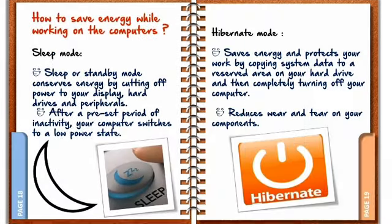And here we are gonna talk about how to save the planet during our computer usage. There are two modes to reduce energy: sleep mode and hibernate mode. Let's start with sleep mode. Cutting off power is also effective, so our computer switches to a low power mode. Let's move to the hibernate mode. This mode reduces wear and tear on our components by saving energy and copying the data to a hard drive, then switching off the computer.